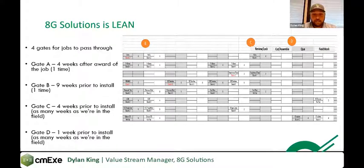That's our goal. But we broke our job process down into four gates, and you have to meet the requirements. Gate A is 4 weeks after job award. The main idea there is just to make sure the project management is involved early. It's a quick one. It's not hard to get through. You basically make sure you've seen the schedule, broken down the job at some point, and started talking with the general contractor.